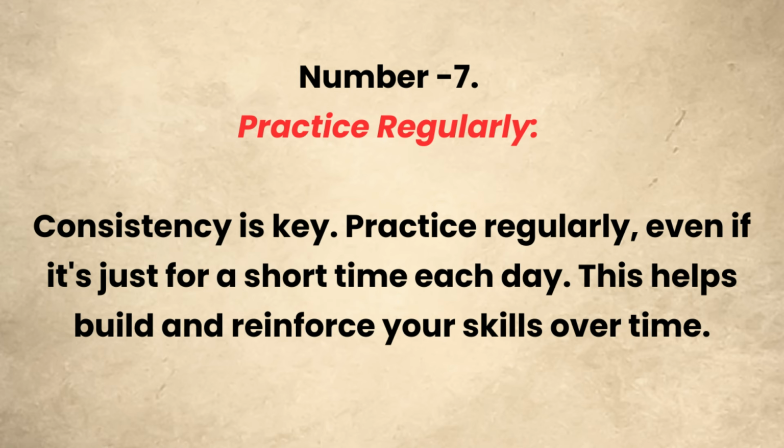Number 7, practice regularly. Consistency is key. Practice regularly, even if it's just for a short time each day. This helps build and reinforce your skills over time.